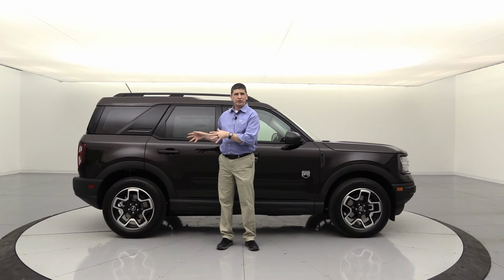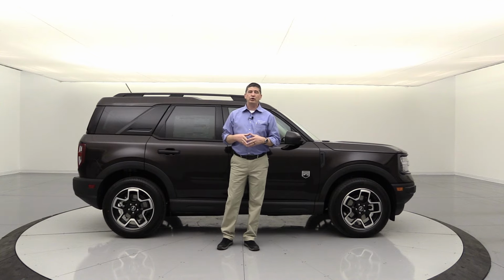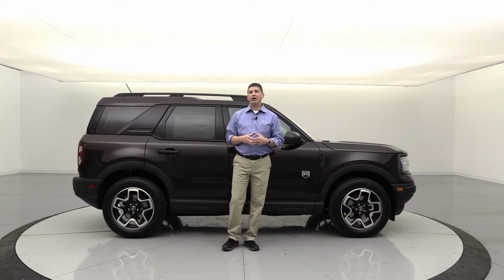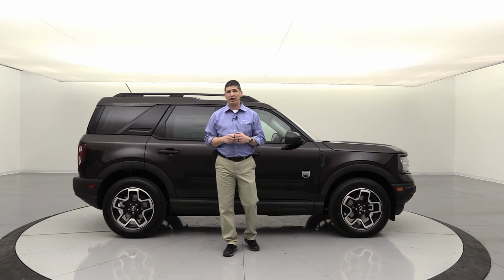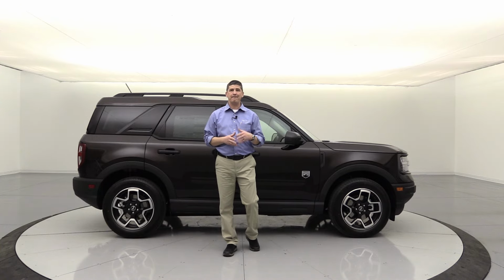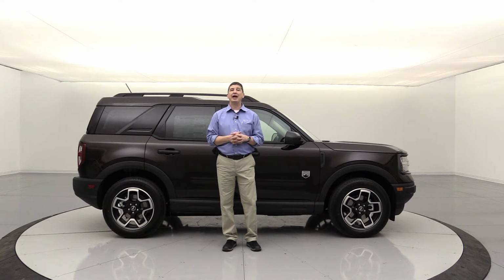The tow package, which we talked about. Also, this does have the Copilot 360 Assist Plus package, which does give you the adaptive cruise control with stop and go. And it also does give you the lane centering system when you have that cruise set. So that'll help keep you in the center of your lane instead of just a lane keeping system. Also comes with evasive steering assist with that package, and it comes with the navigation.